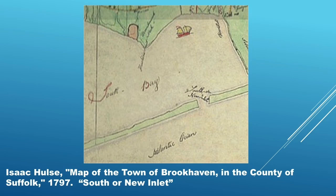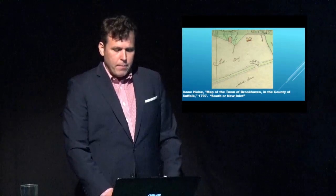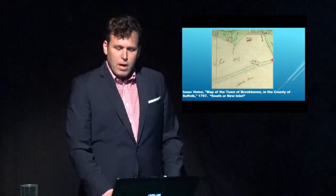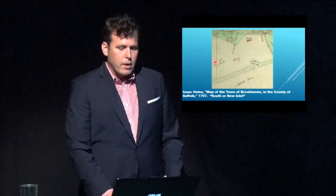I'd like to take you back in time to an historical map. This map was created about 20 years after the Revolutionary War started, and it's a map of Bellport Bay. This is the Mastic Peninsula. The Smith Point Bridge to Smith Point Park would be approximately right here on the map, so it gives you perspective. This is the Patchogue Bay area.